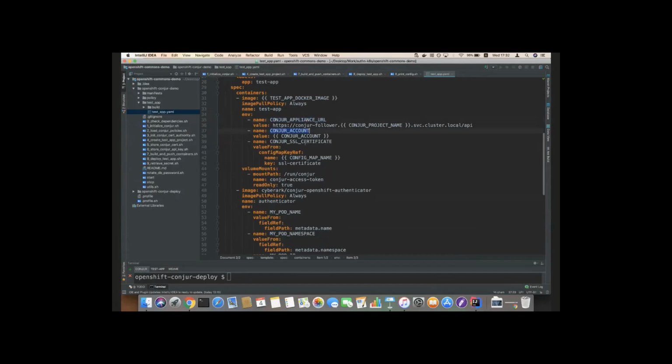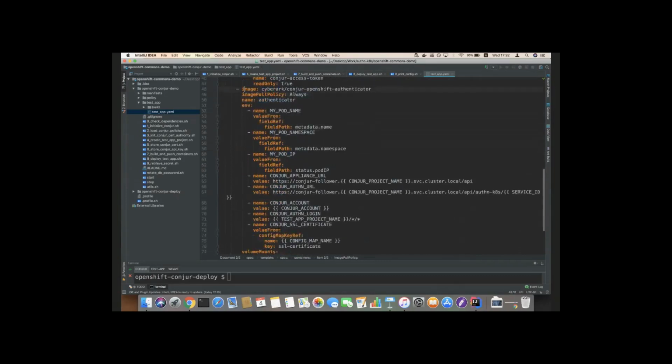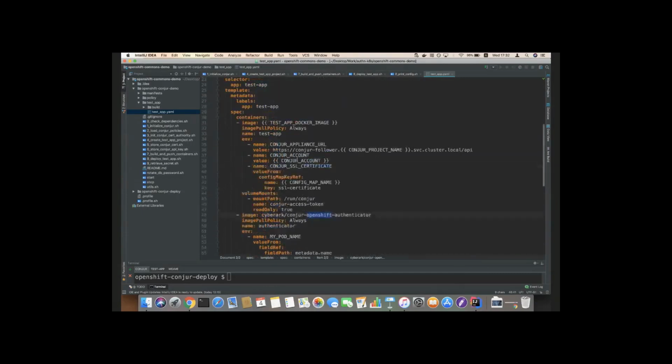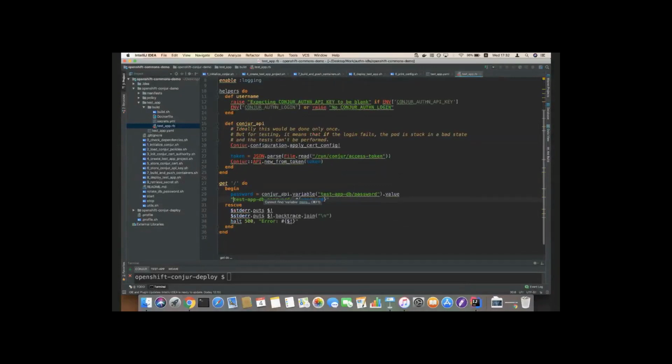So let's just go down a little bit. This is just a deployment for test app. Test app is a really simple Ruby application. It has these environment variables that tell it how to communicate with the Conjur cluster. And it has that volume mount that I spoke about earlier for the Conjur access token. And then the sidecar authenticator that I spoke about is right here. It uses an image that's publicly available on Docker Hub, and it essentially just plays the role of authenticating.